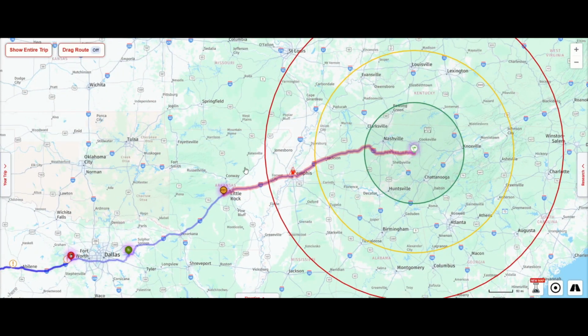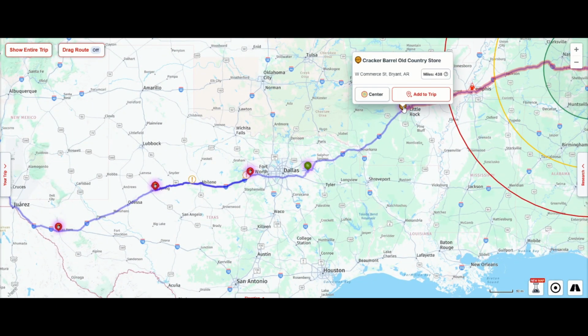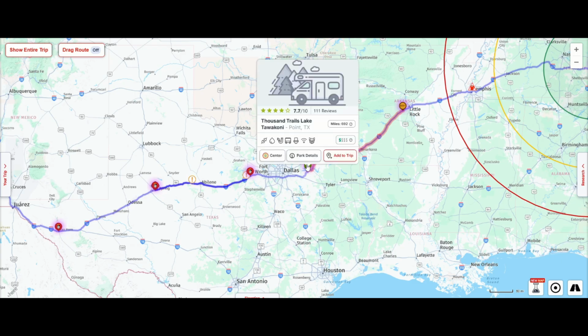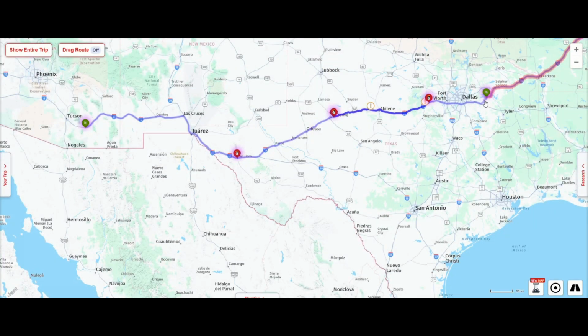Our epic road trip begins outside of Nashville, taking I-840 around Nashville till we connect with I-40 through Memphis down to Little Rock. We will be staying at a Cracker Barrel for our first overnight and then continuing on I-30 to 1,000 Trails Park in Point, Texas. We will be there for 6 days.